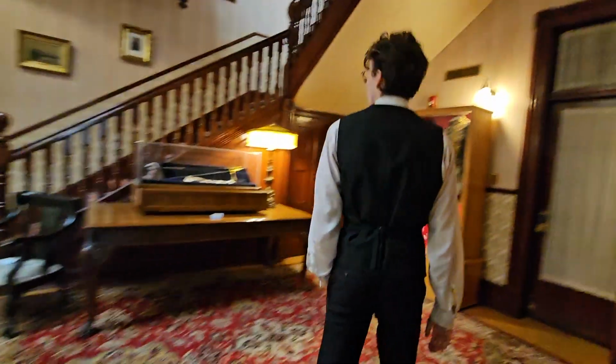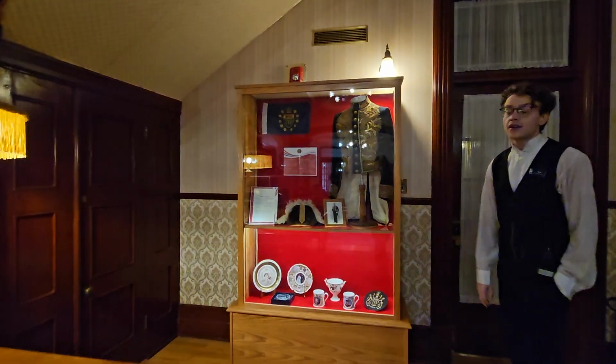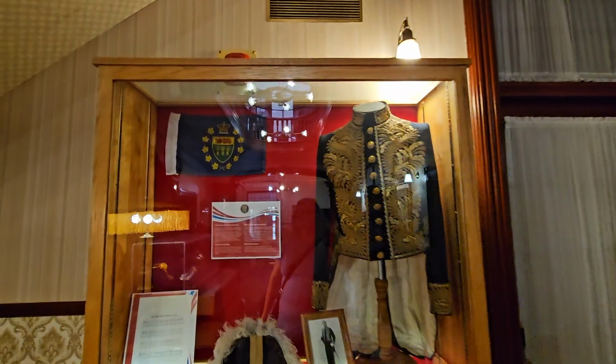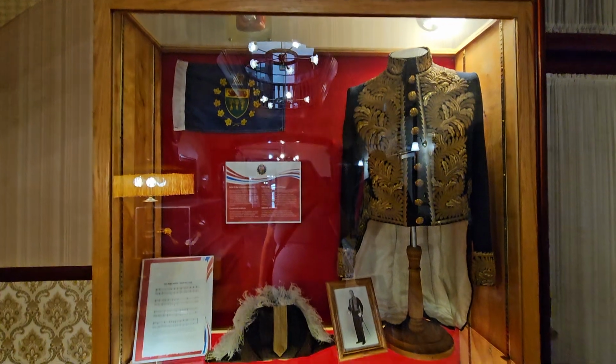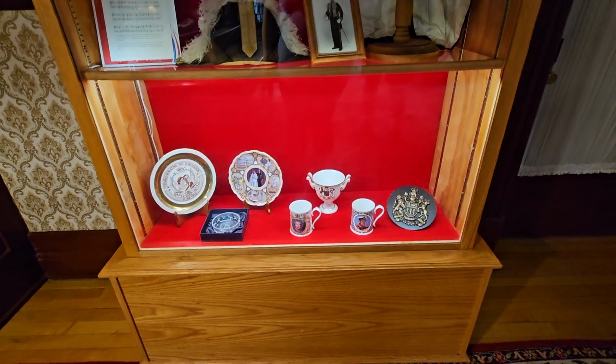And just around the corner here is the old court uniform. We don't wear these anymore. This was the last one made, 1963. Oh, wow. So that was Lieutenant Governor Bastido's uniform. It's real gold thread, real gold plated buttons, all that. There's ostrich feathers in the cap. It's made of beaver pelt.